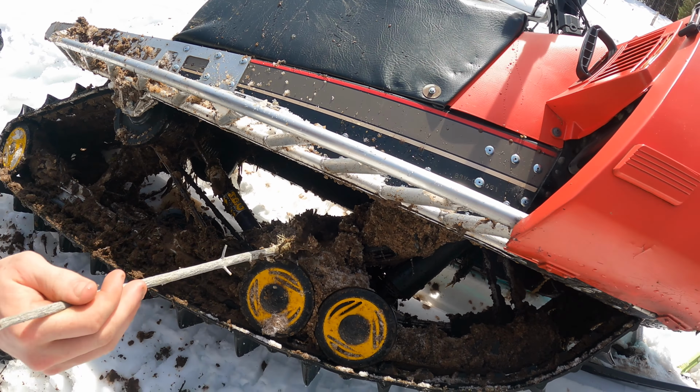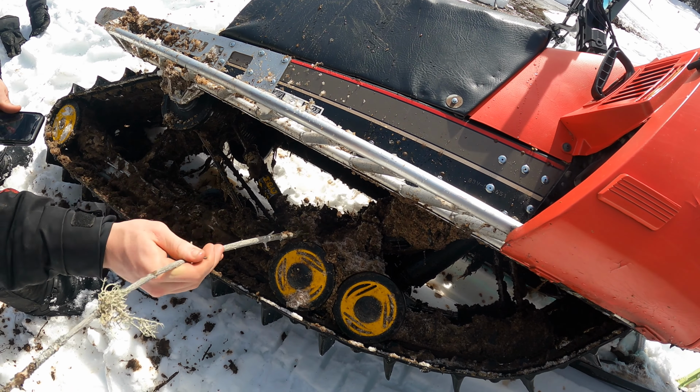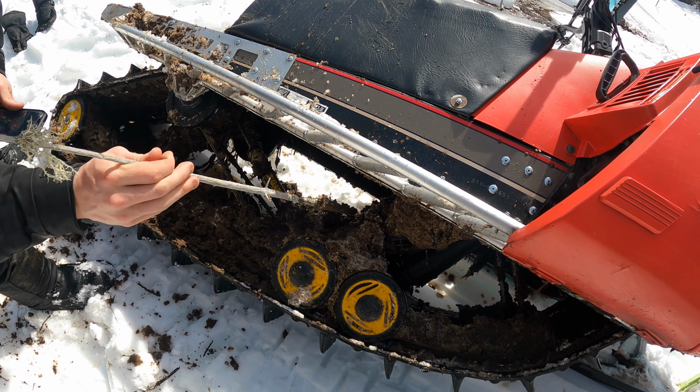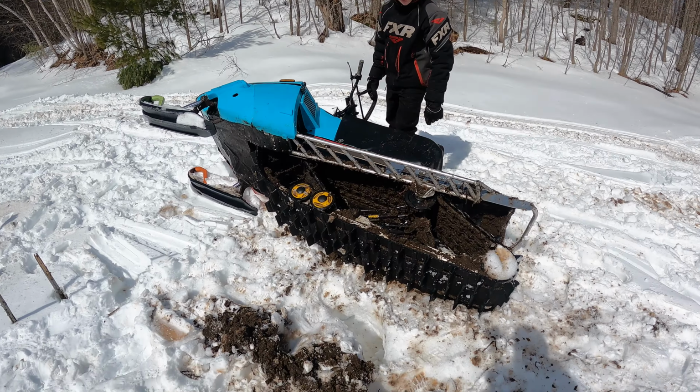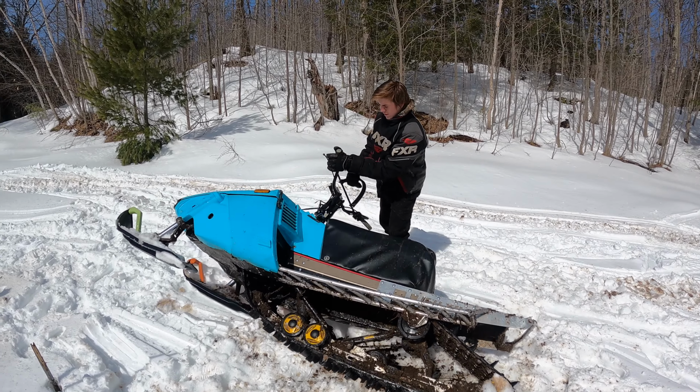Yeah, she is cooked. Holy shit. The thing probably has another 50 pounds in it right now. It's the lightest sled here. Now it's probably the heaviest sled. Well, guys, hopefully she runs.